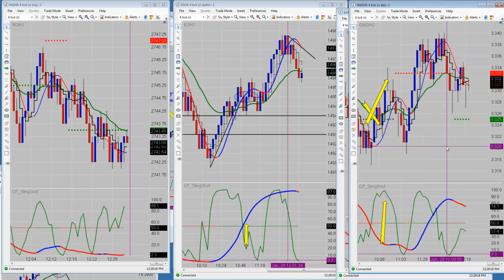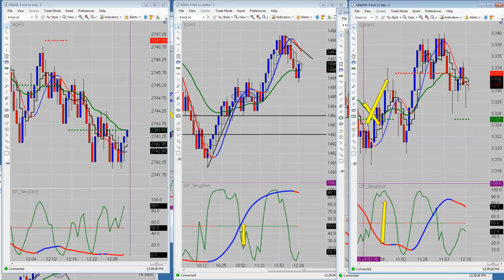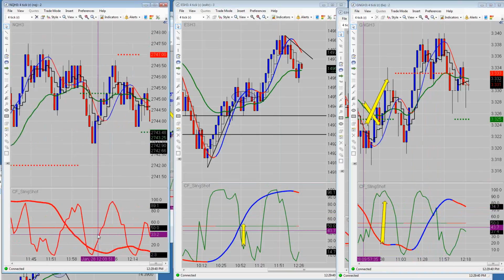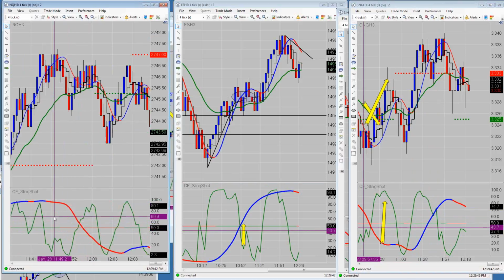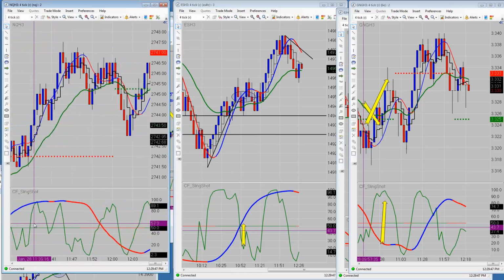All right. If anybody has any questions about any of this: when the cycle crosses the green line, is that a very powerful divergence? There's a question. When the cycle crosses the green line, it's the start of the divergence. Okay, that is the start of the divergence. Like right here, right over here, right here, and here, and here. That's the start of divergence.